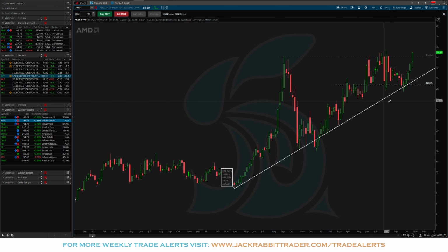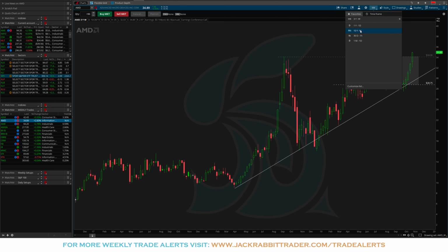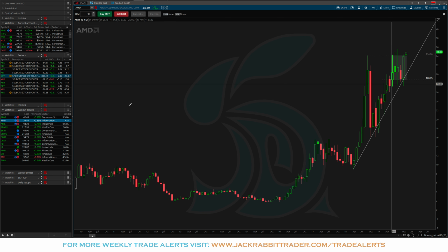Now we're in AMD. All right, tech name breaking out to the upside. You can see that we've talked about this before, but this 34 level has acted as resistance, 28.75 as support. Here's that consolidation in that range, and now breaking out to the upside. If we go to a longer term chart, 10-year monthly, you can see that we have no obvious targets above.